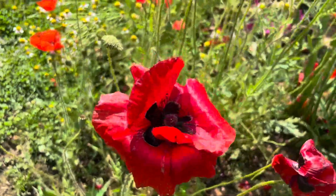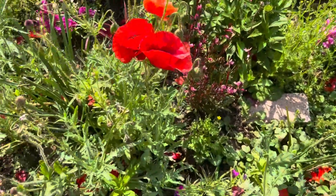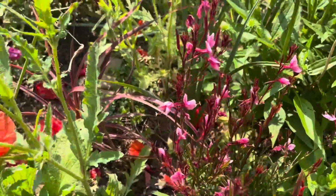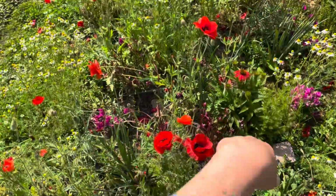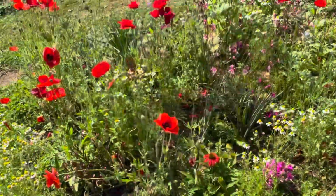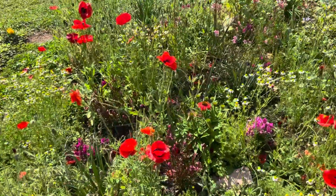So these will wind down, and as they wind down, this pink Gaura here has been really stagnant, so I'm getting a little concerned that it's not going to do much better. But there's a few Gauras. There's 3 of the darker pink and then 1 of the lighter pink because that's all I could find at the time and I was impatient.